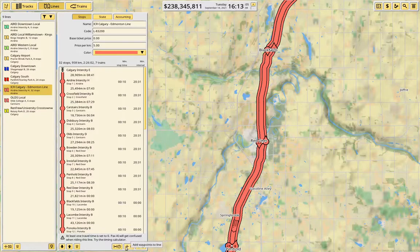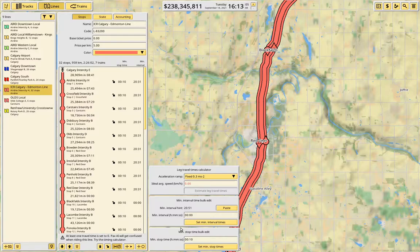Now we'll turn off adding stations. We'll grab the timing calculator. Let's have our ideal average speed at 200. Estimate. So it's suggesting a minimum interval of 44 minutes. Can we do 250? Estimate. Yeah, okay, we'll do 250 on that. Now, I think that might be an overestimate. We might have late trains, but it's suggesting an interval of 41 minutes with 7 trains. Yes, 7 trains.